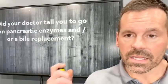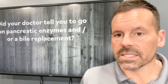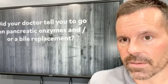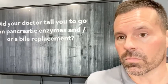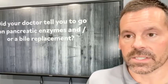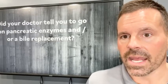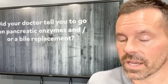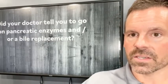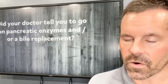Okay, so let me ask you guys something. For those of you who have had your gallbladder out, did your doctor tell you to go on pancreatic enzymes or a bile replacement? The reason why I say this is pancreatic enzymes, specifically lipase, help you to break down your fats. And a bile acid replacement also helps you to emulsify your fats. It helps to break down the fats so that the pancreatic enzyme known as lipase can then start to break it down even further.